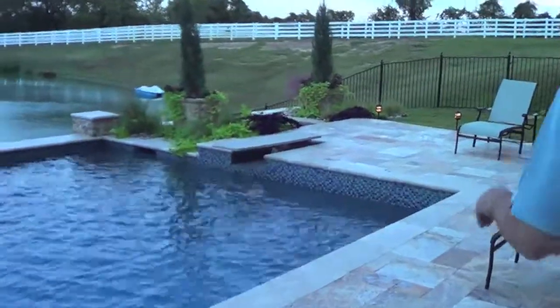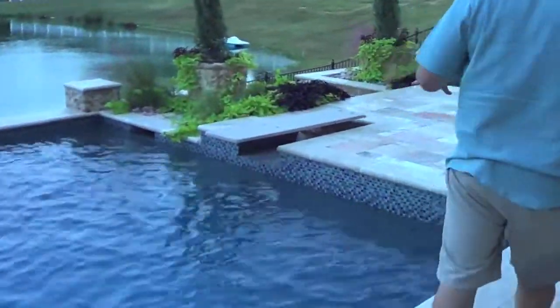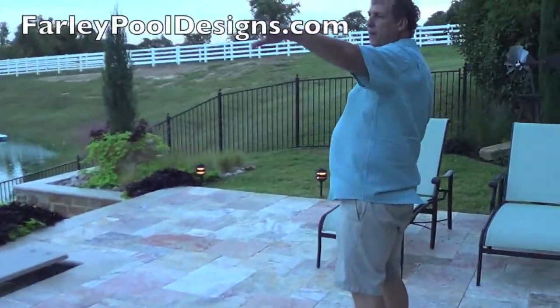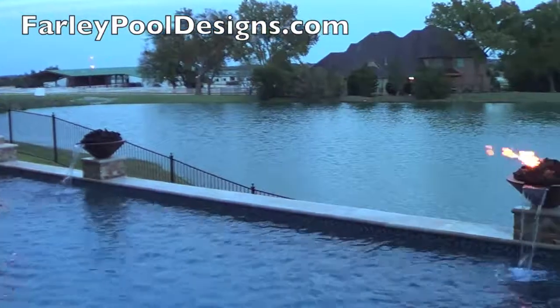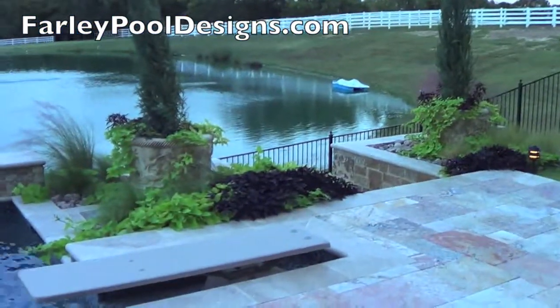So if we walk around to this side, notice how the fence is dropping. Down on that side of the yard, we can see a fence. We come down to this side, there is no fence. We're dealing with more and more elevation drop.